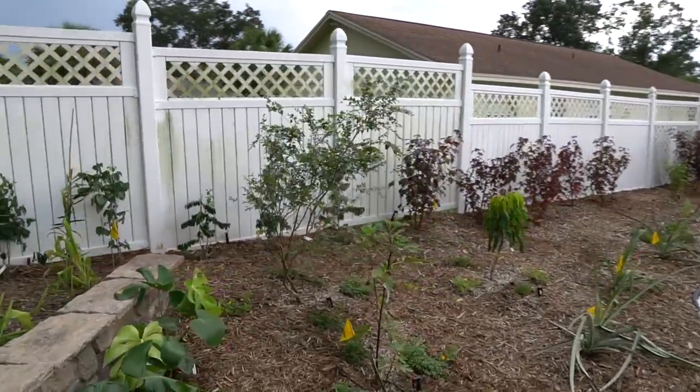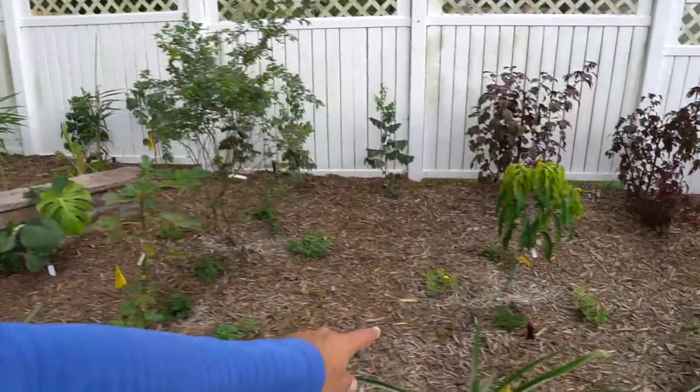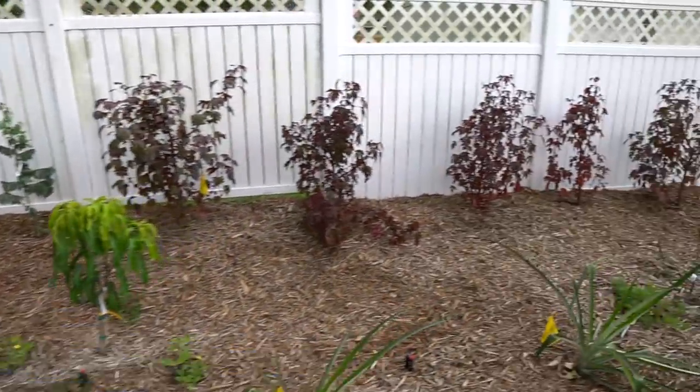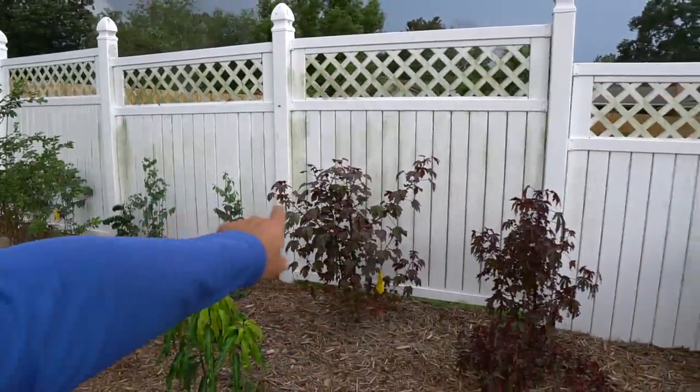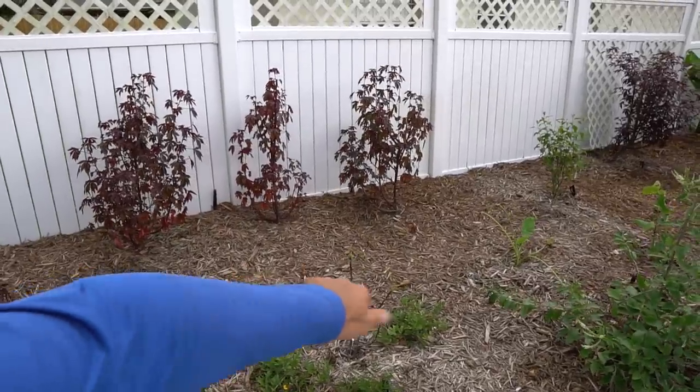You guys can hear it booming and banging, so I am definitely tight on time today. Here's a fig. Whoa, it's coming. We've got some more pineapples, cranberry hibiscus all the way back here along the fence. There's another fig we relocated. It's already sprouting back out.